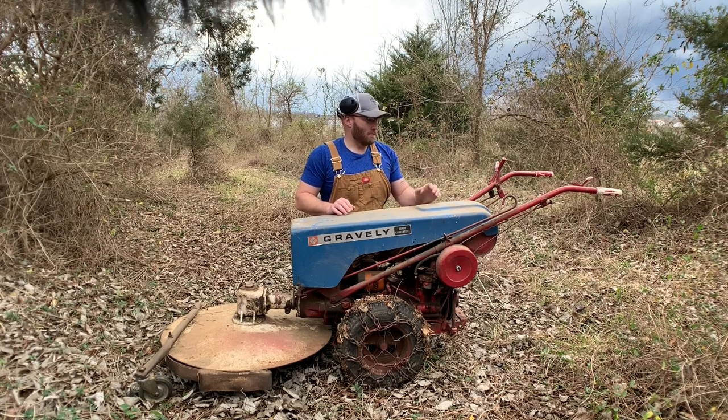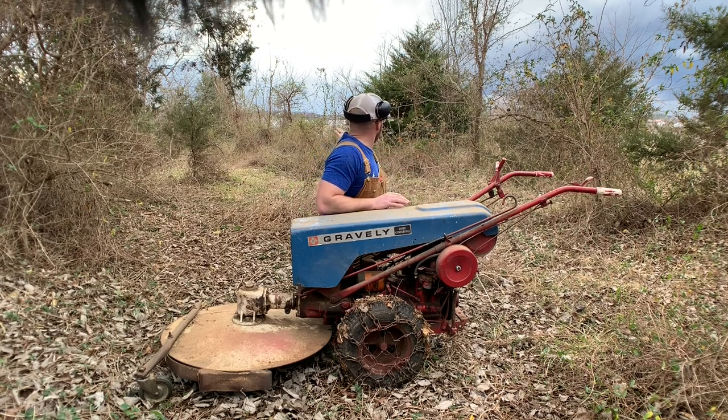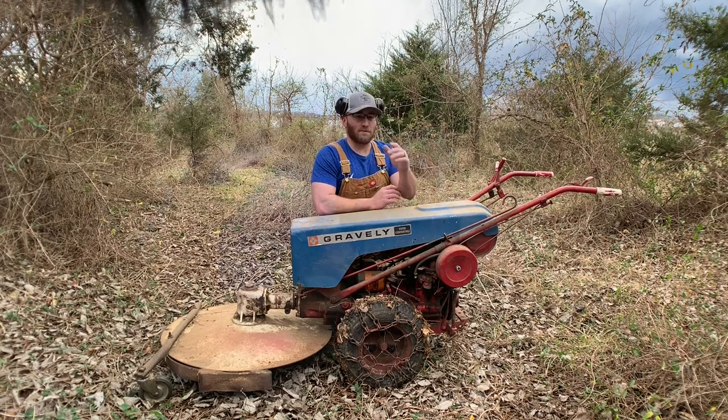But I'm gonna fire this guy up. Like I said, I got a couple shots of me coming out of the barn. It'll be epic. I probably won't have much volume on those. But we're gonna go ahead and clear the rest of what I need to clear out for my fence line.